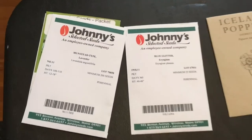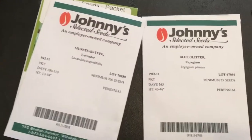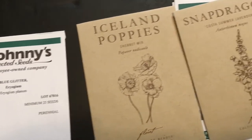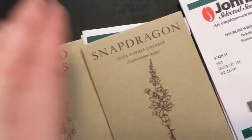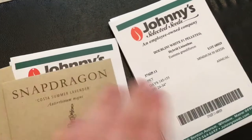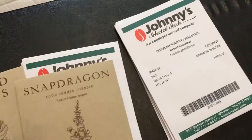All right, so I'm gonna show you what I do. I have three different lavender that I'm gonna try: some eryngium, the blue glitter, Iceland poppies, snapdragon. I have a lavender, a mix, and an ivory, and then four different types of lisianthus.